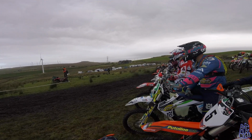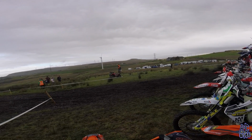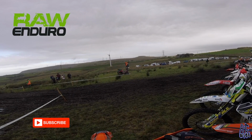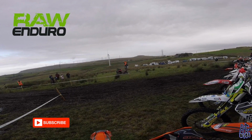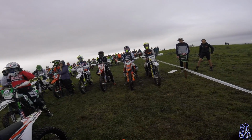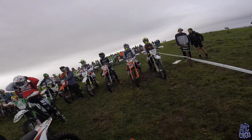The track for today is well marked out. The corner posts and the filters are what you're seeing here. Okay, so we're at Lee Dell with Raw Enduro events, and it's put down some heavy rain overnight and this morning, just starting to brighten up now, but looks like it's going to be a muddy one.